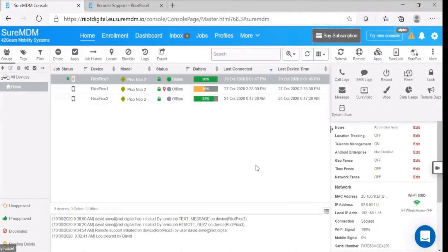Yep. And you get all your network information as well, your signal strength. Obviously, battery life's a key thing, and also how much storage is left and available on the device as well. So an extremely powerful tool, giving you control back to your devices.